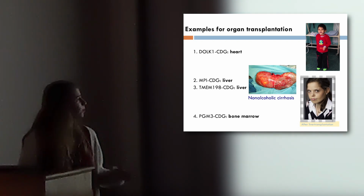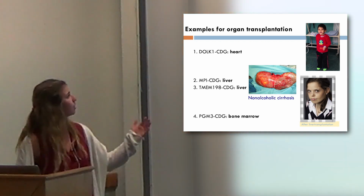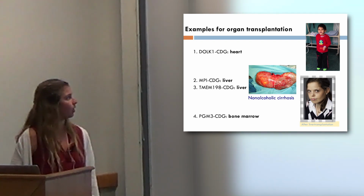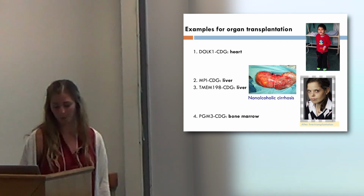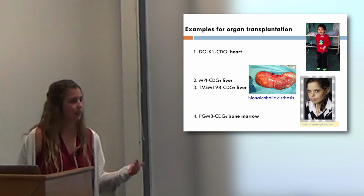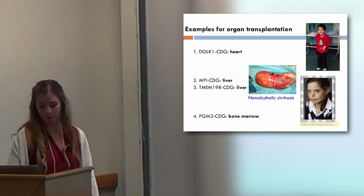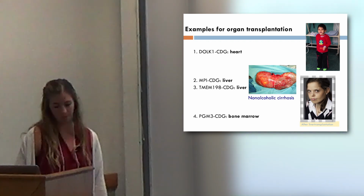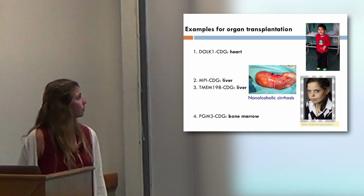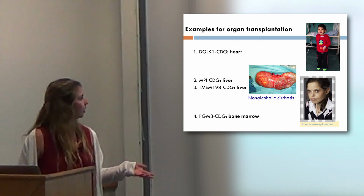So at the beginning of the presentation, you may remember I said that there were 2 kind of treatment options, sugar treatment and organ transplantation. So now we're going to talk about organ transplantation. So this is a treatment for CDG subtypes that only affect one organ. So if that organ isn't functioning properly, then you can kind of switch it out for a new organ that will function, and then that can cure the CDG. So for example, DOLK1 CDG has cardiomyopathy, which is failure of the heart. So if you switch out the heart, get a new heart, it treats the CDG.